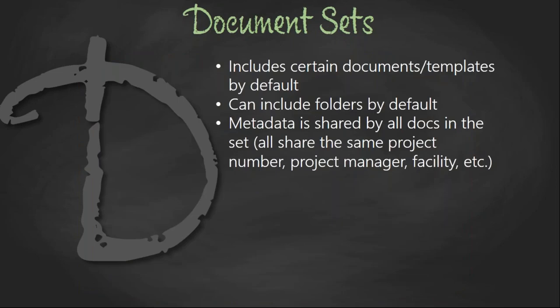All right. We include documents, but sometimes just empty folders. Kind of had to do a workaround on that to get it to work that way, but you can just create a document set that has empty folders where people then know what to put in there if you don't want to put default documents.